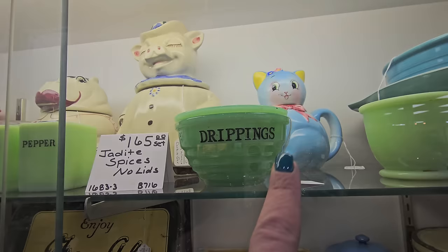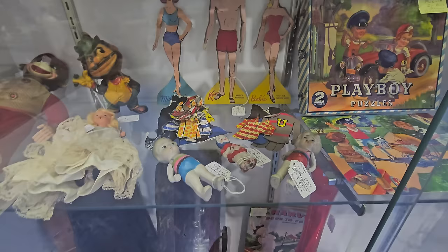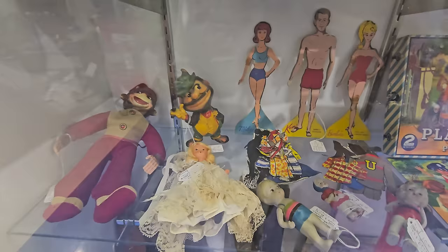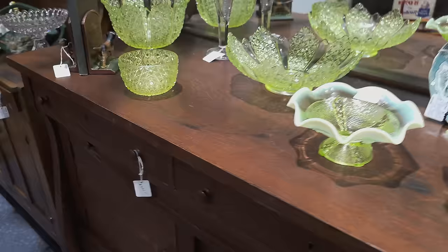And look at the little Kewpies or the little penny dolls. $8, $10. There is a storybook doll there. And the Rumple, the hobo Rumple for $65. It's pretty cool.